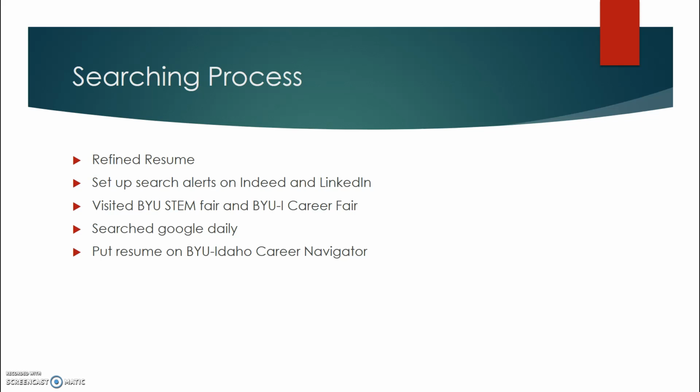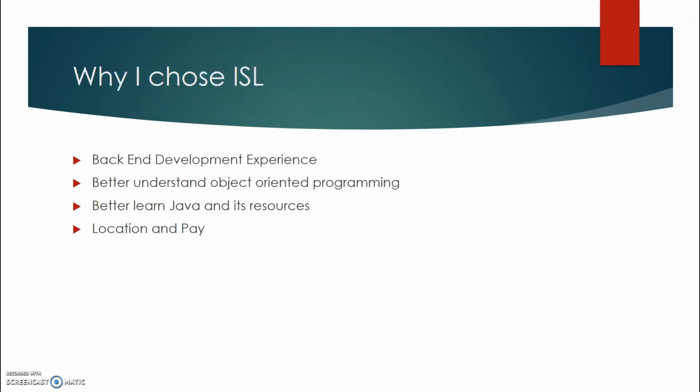I also visited STEM fairs and career fairs, handed out as many resumes as I could, and networked as much as I could at those. I searched Google and put out many applications. I might have put out close to 50 or 60 applications. I also put my resume on the BYU Idaho Career Navigator, which was a really great move because that's actually how I got this internship. ISL found me on the BYU Idaho Career Navigator.